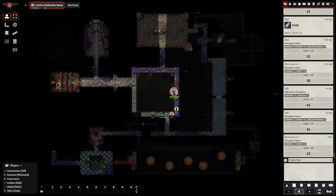Well, you rolled a 24, I rolled a 23. I can't see yet. It's still waiting for it to show up. Wait, that was 2 minutes ago. That was not your new roll. No, Dodgy rolled a 24, and Murakana rolled a 23. On perception? Yeah. I can't see what there is. Oh, there it goes. So about a minute delay.